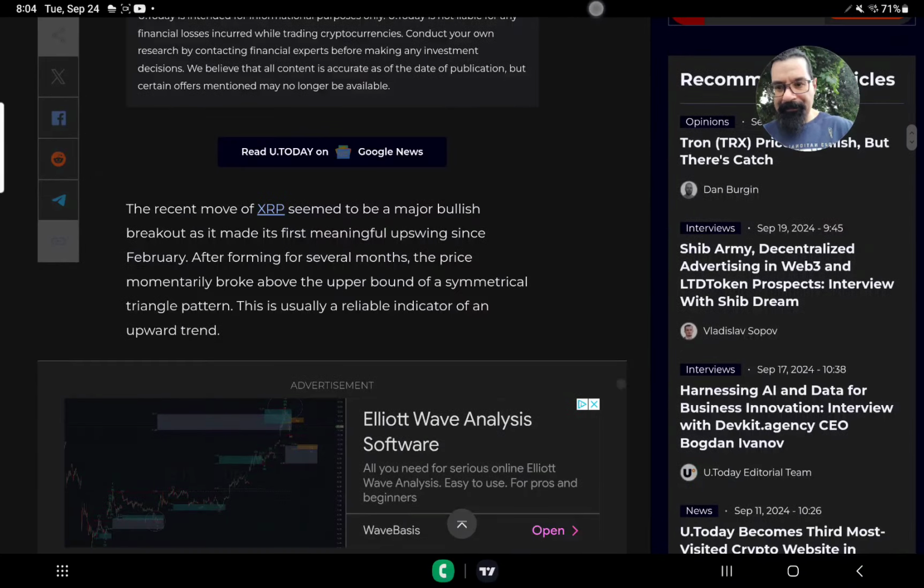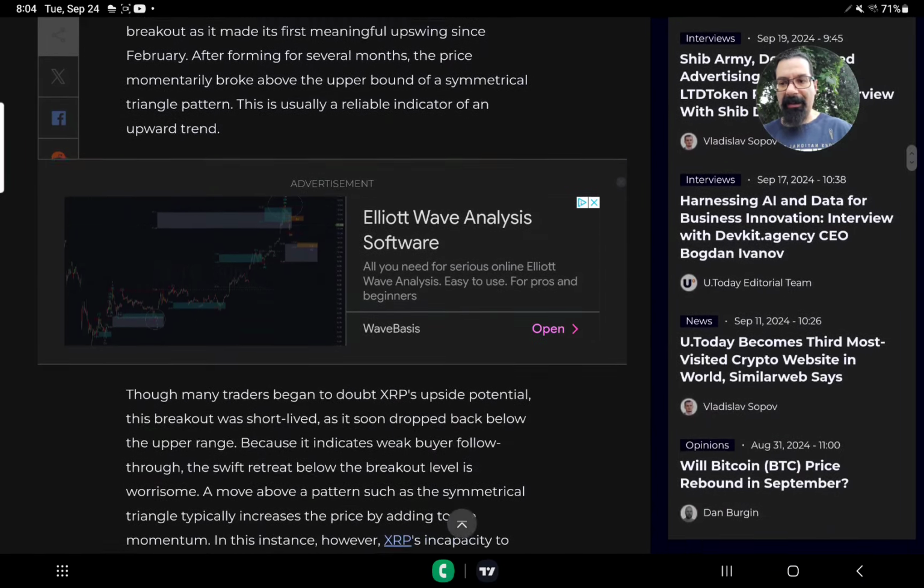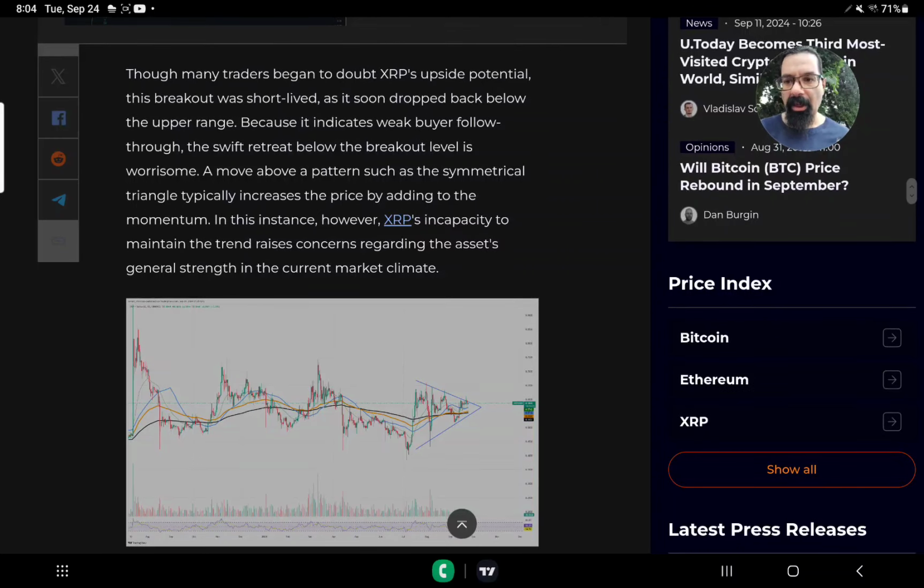Details. So the recent move of XRP seemed to be a major bullish breakout as it made its first meaningful upswing since February. After forming for several months, the price momentarily broke above the upper bound of a symmetrical triangle pattern. This is usually a reliable indicator of an upward trend. Though many traders began to doubt XRP's upside potential, this breakout was short-lived as it soon dropped back below the upper range because it indicates weak buyer follow-through. The swift retreat below the breakout level is worrisome.